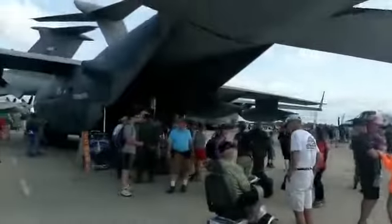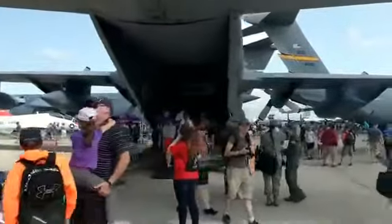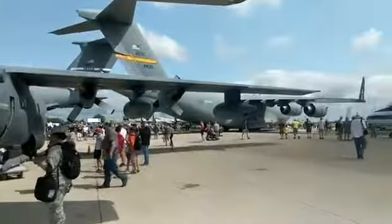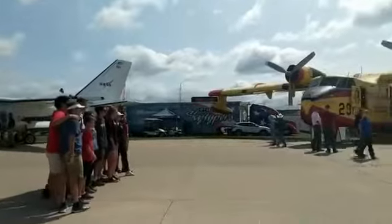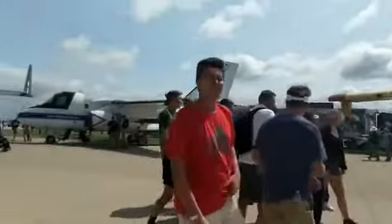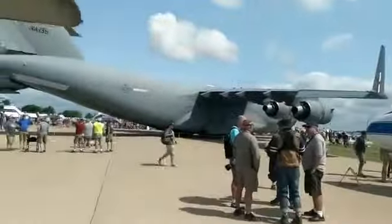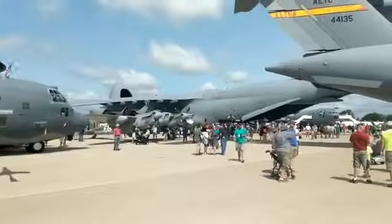Then here is the back of the C-130, letting people in there. Check it out. And this is really cool right here. Look at those tails. Airplane Tetris. Oh, should I go photobomb this? They're taking pictures. And here's the view from the other side of the ramp.